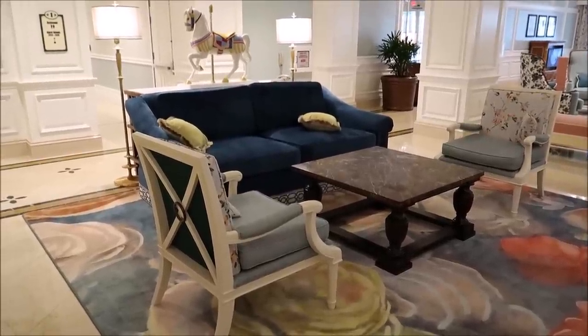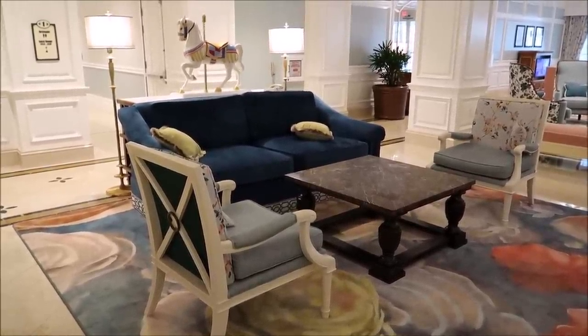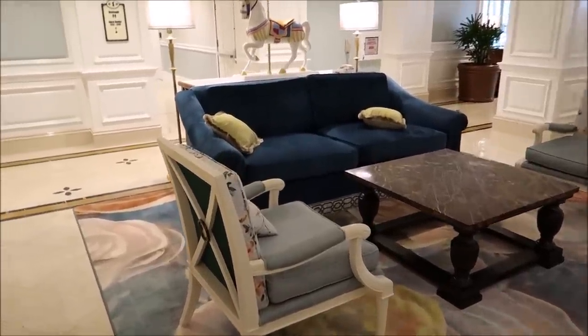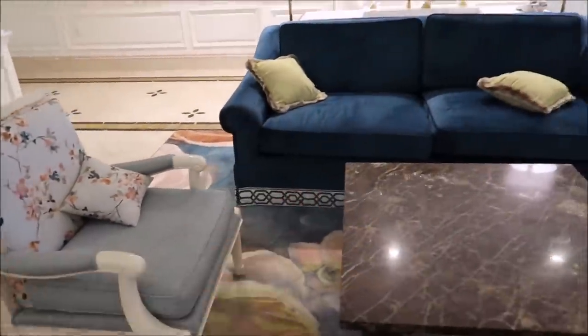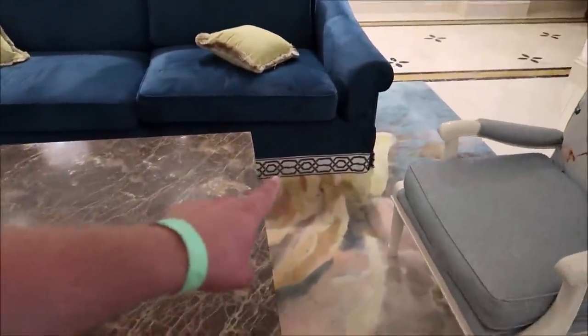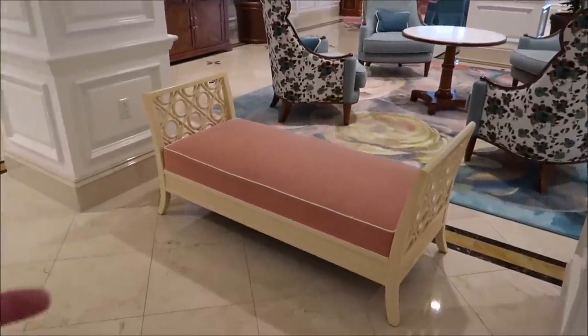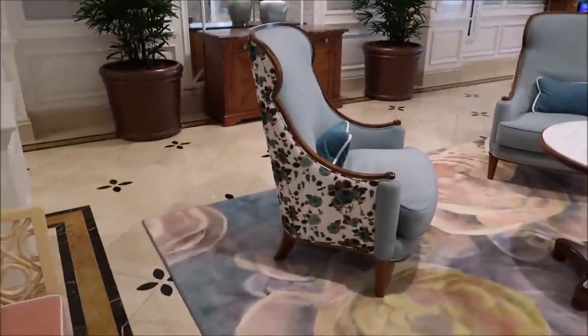Something I want to point out to you guys before I make my way back up to my room. I always judge resorts on how fancy their furniture is in the lobby. I don't know why. I just look at chairs and I'm like, oh, that's very fancy. And the couches, look at that. Look at the bottom on the couches there. That's very, very fancy. They have this thing right here. This is very cool.